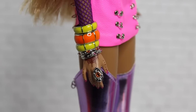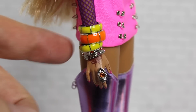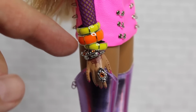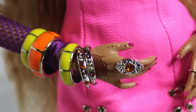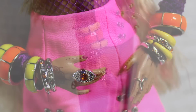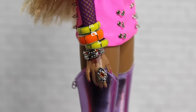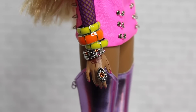So Colette comes with quite a few accessories. On this hand, we have in total 5 bangle bracelets. We have 2 bright yellow ones lined in silver, and then we have a large orange bangle bracelet, and beneath that we have some very gorgeous silver bangle bracelets. I really like the use of the faux gemstones in her accessories. They're so gorgeous. They pop quite a bit, and I really like the color schemes of this one. The 2 silver ones have a dotted pattern, with the top one having some orange gems and the bottom one having some purple gems.